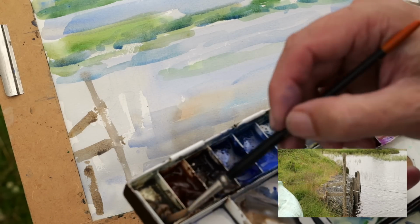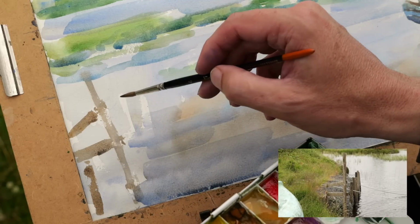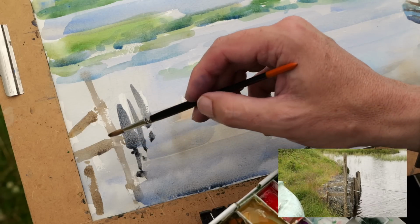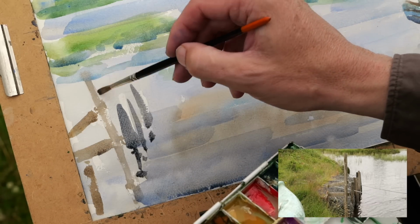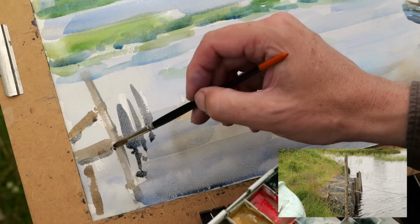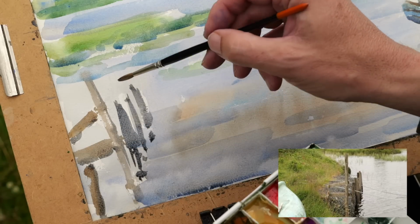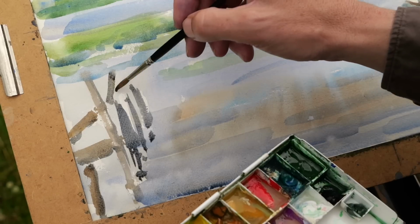It goes quite blue as well. So that's raw Sienna, no, raw Umber. Another one here. Very mottled. Give it a bit of shape. And another one comes at the back of it.